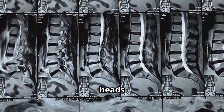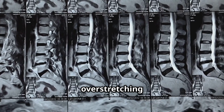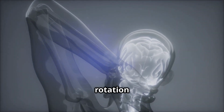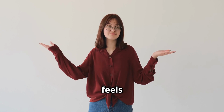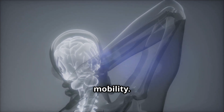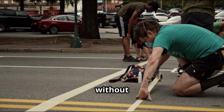When we walk with our heads down, we're essentially compressing the front of our necks while overstretching the muscles in the back. This creates a forward head posture that puts constant strain on our upper back and limits the natural rotation of our spine. Now you might be thinking, so what? My back feels fine. But here's the thing. Spinal movement is essential for overall flexibility and mobility. It's what allows us to turn our heads, bend over, and move freely without pain.